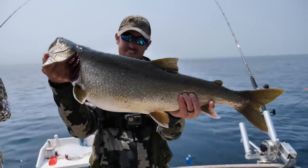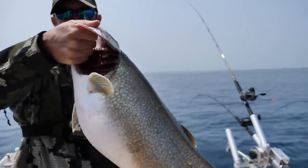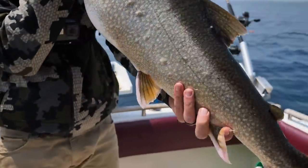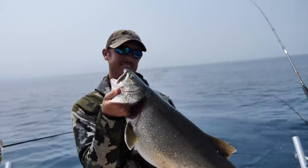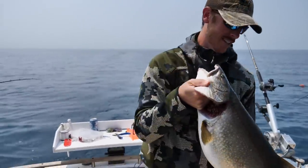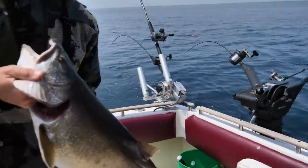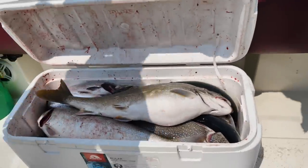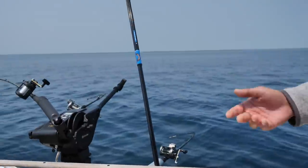Goodness. Show the belly a bit. I mean, that's just like a bowling ball in there. That's just Bertha. That is Bertha. That thing is cold. 160 feet of water. That's the biggest fish I've caught all year. That's it. Wow. That's a hammer.